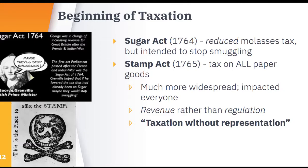And remember that the colonists were much more literate than their British counterparts. There was an attempt to educate, in particular in New England, right? Religious education allowed more colonists to be able to read. And so there were a lot of paper goods in circulation. Essentially the stamp tax taxed everything, right? Whether it was a trade record, a newspaper, a book, a pamphlet, everything had this stamp on it that the colonists had to pay for.